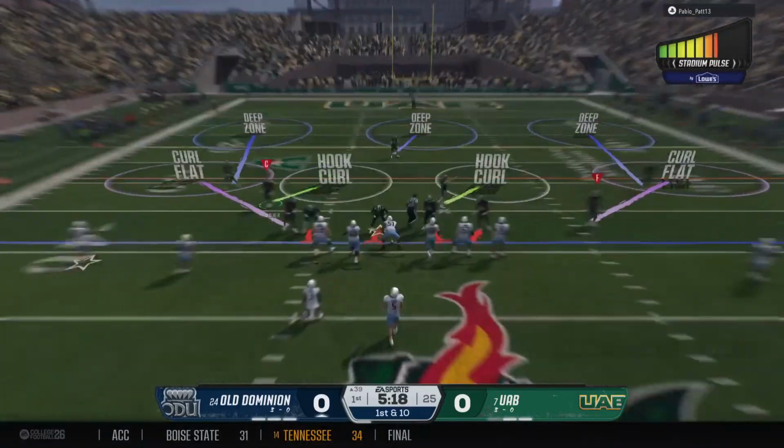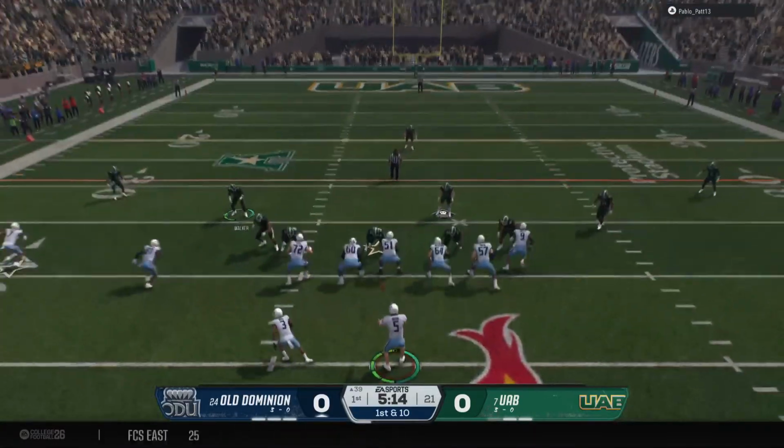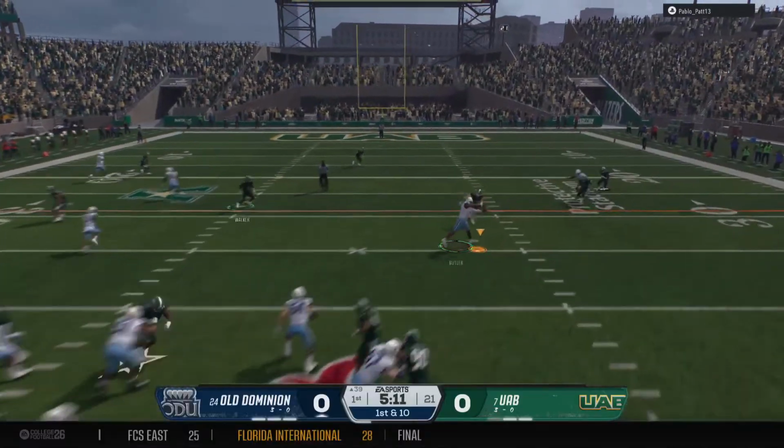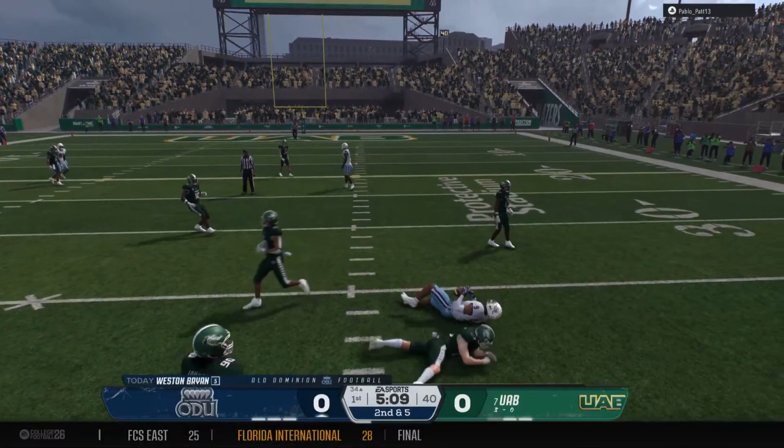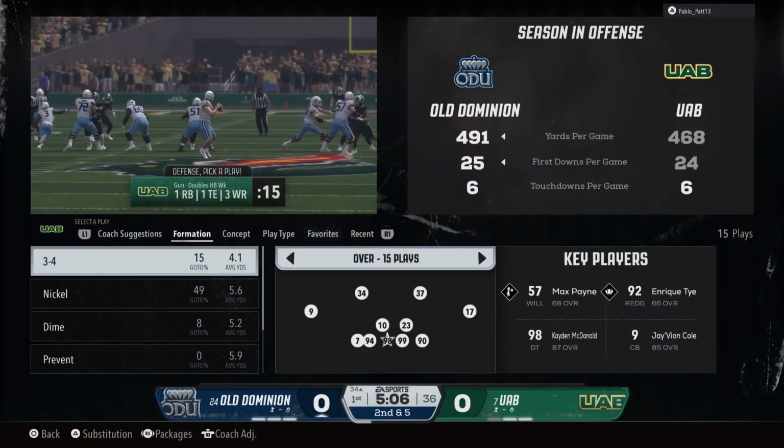From the 39-yard line, it's 1st and 10. To the air on 1st down. Got it in the middle, it's Butler. And the defense had that one well covered, just a short game there.